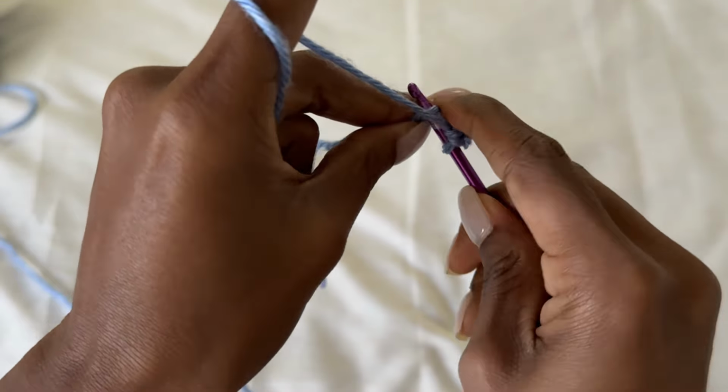So to make the half double crochet, you yarn over, push it through that hole right there, or the nearest one. Okay. And then you yarn over, pull it through. So you should have three loops on your hook. And then you yarn over. And then pull it through all three loops.